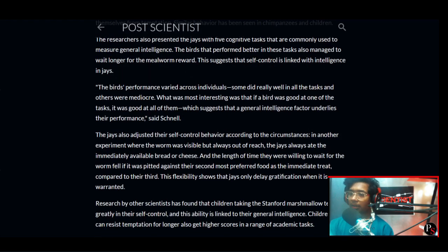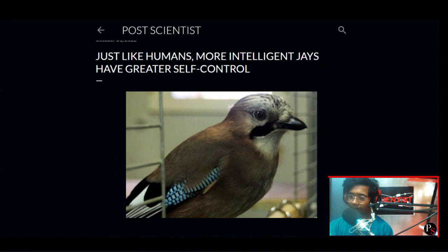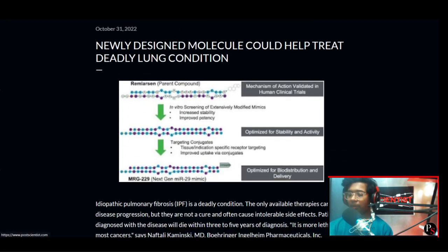So, these are the studies given by our scientists, of course. Just like humans, the jays have great self-control. Of course, it's being used in various biological advances and everything. So, yeah. Moving on to the next topic.